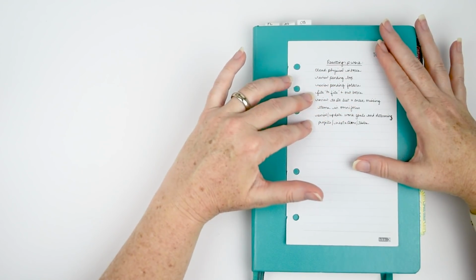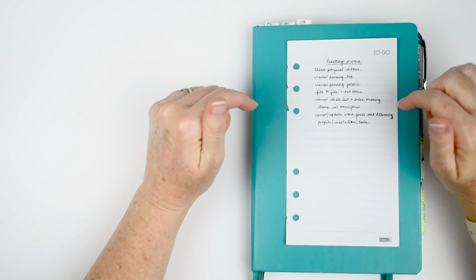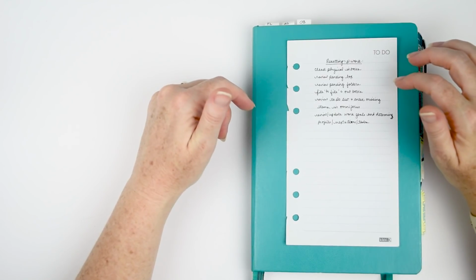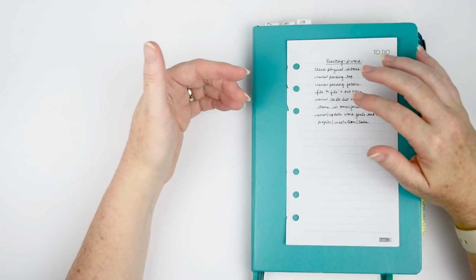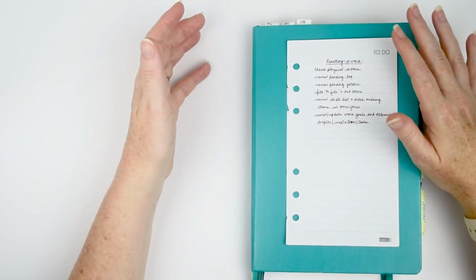Something that isn't on this list that actually probably should be is I check in with all of my direct reports. So the people on my team, I try and sit down with them in the first couple of days and find out how things are going for them, what happened while I was gone, anything I need to know about. And they let me know if there's anything I missed and what it is that I need to know that happened while I was out.